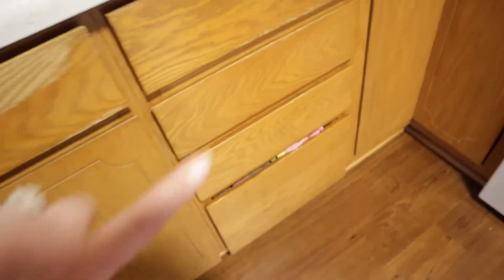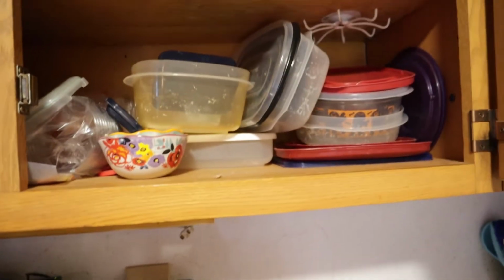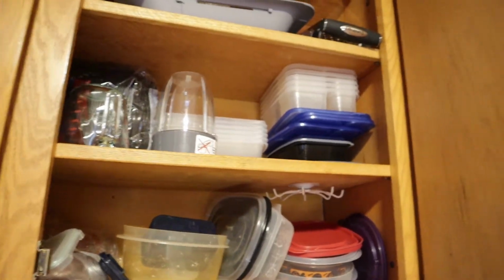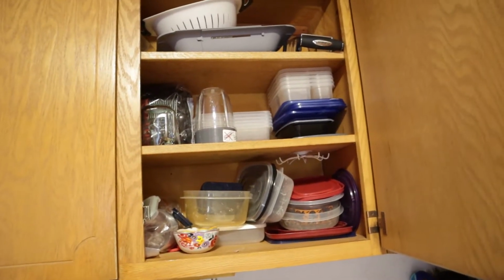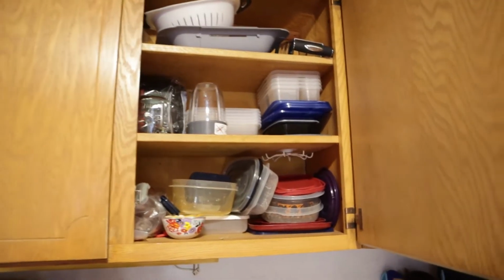I'm thinking I want to put them in one of these drawers and roll them up nice so they're easy to grab, and then use this drawer for my Tupperware. I feel like Tupperware would be so much easier to manage in a drawer, and I hate that it takes up this really good area in my cupboards. So I want to take those out, maybe try and fit them in this drawer down there, and find a different use for the cupboards up here.